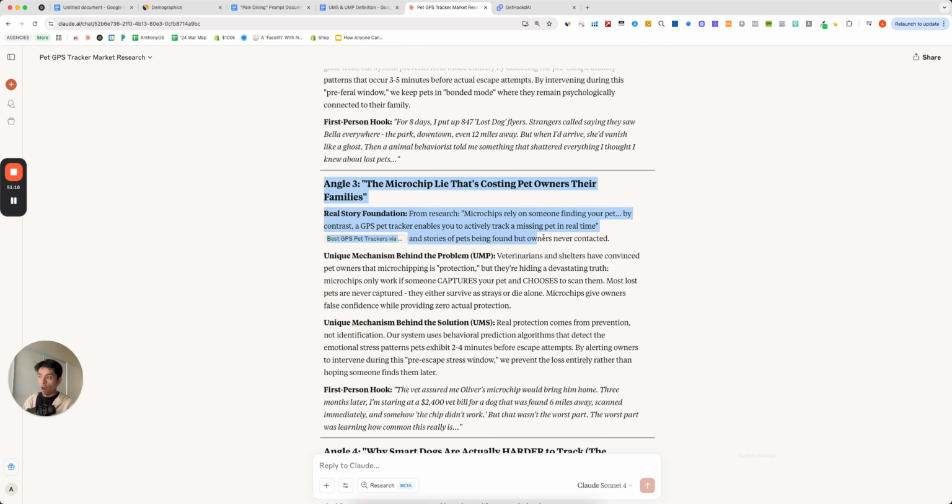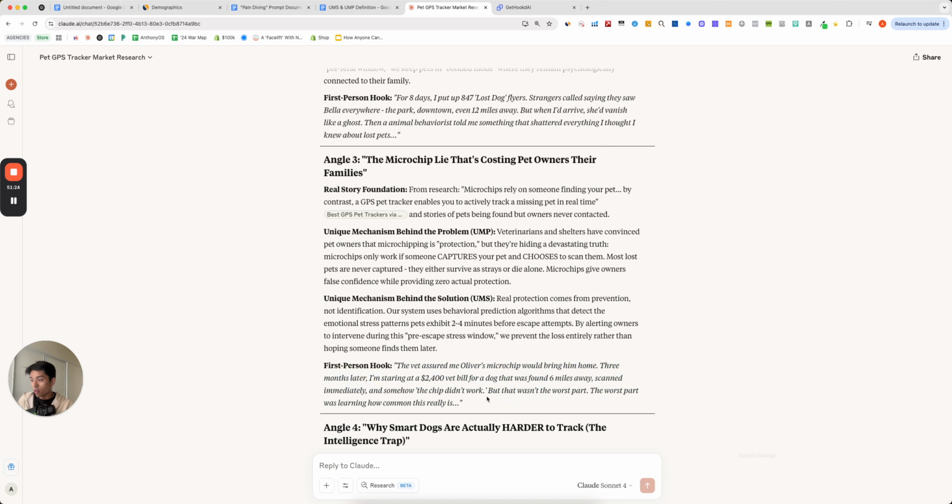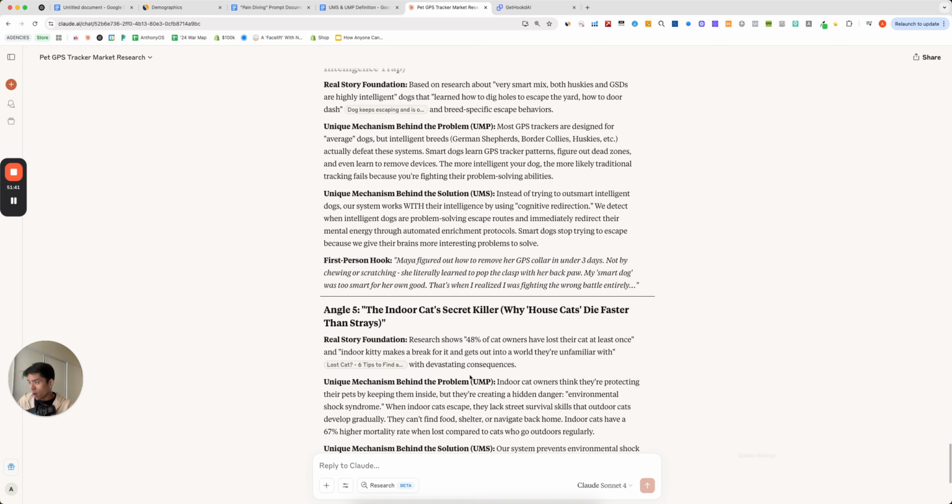So this is definitely the angle that I would rely on and build the foundation for my testing. Look at that first person hook. If you turn this into an advertorial or an AI UGC where you say, the vet assured me Oliver's microchip would bring him home. 3 months later, I'm staring at a $2,400 vet bill for a dog that was found 6 miles away and somehow the chip didn't work. Yeah, this is awesome. So are there any other angles?